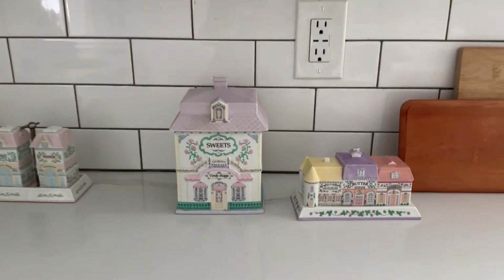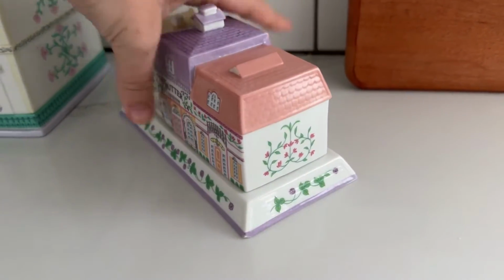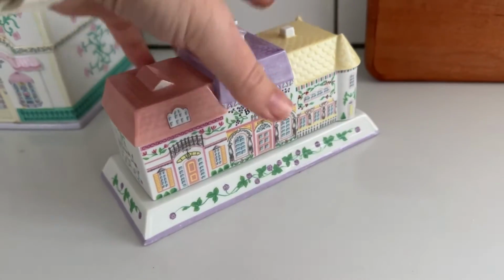Next is the butter dish. This is another item I use. It's shaped like three little houses all together. You lift it up, you can put your butter on the inside, and it's super cute.